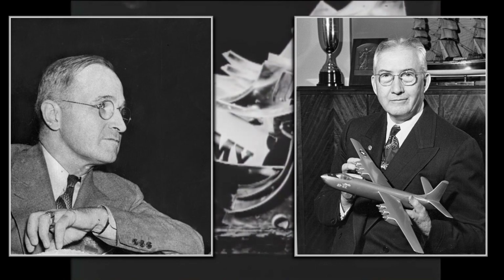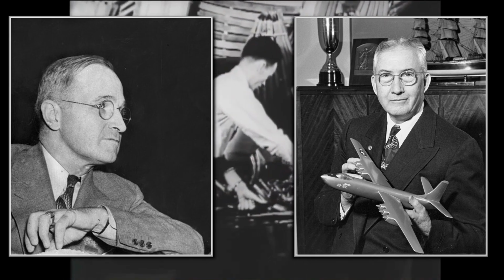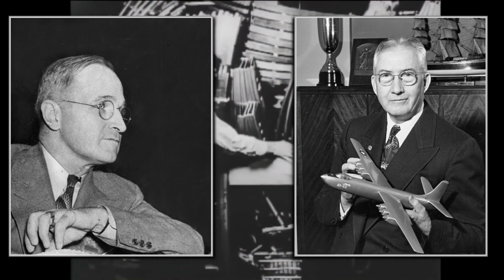Martin responded that the plane's wings were too short and the small wing area resulted in the unusually high takeoff and landing speeds. When Truman threatened to cancel the contract and make sure Martin wouldn't get any new ones, they redesigned the planes.